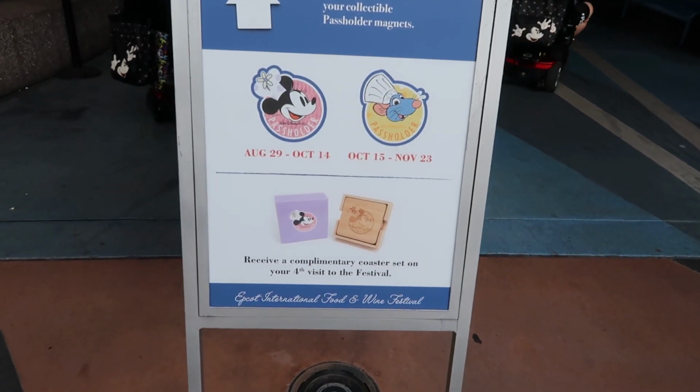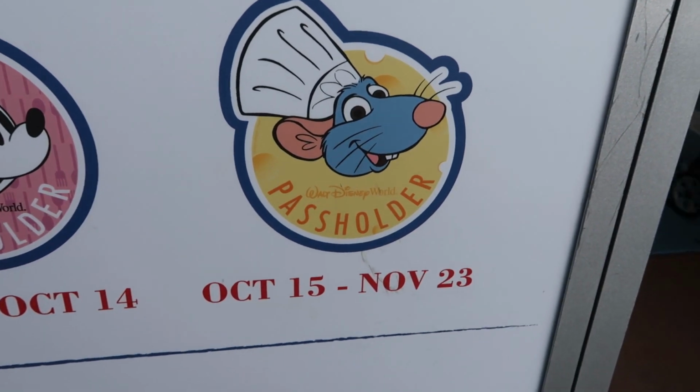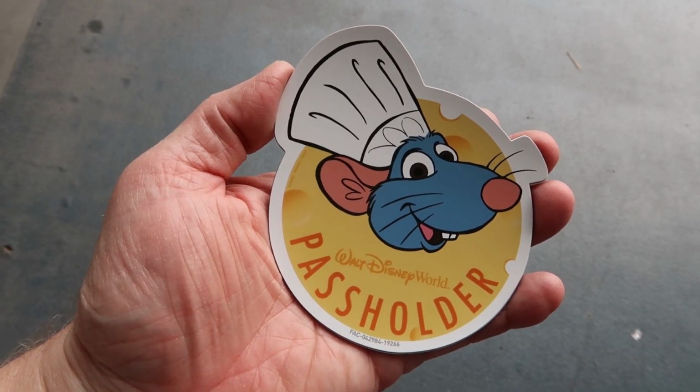And the Remy magnets are here. I've got my mini magnet and I've got my coaster set. So today, I'm getting my Remy magnet. And there it is, my 2019 Wine and Food Festival magnet of Remy.